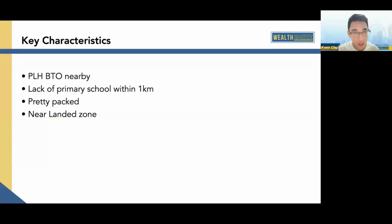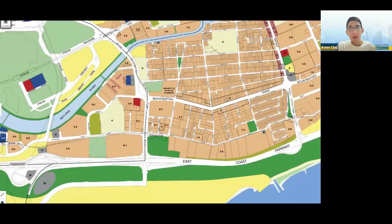Same as I said already, the BTO is nearby. What else? We also have a lot of primary schools within 1 kilometer, and the map is pretty already. And of course, it's near a landed zone. Especially if you are near a landed zone, somehow the perceived value is better. Some more here, the sought-after address like Goodman, you hear this address and it's wow, very atas. So the property value here holds pretty well.